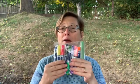Don't write on your windows with them. It will come off, but don't do that. You won't make any of the adults happy. All right? And even though they say window crayons, we are going to use them on paper.